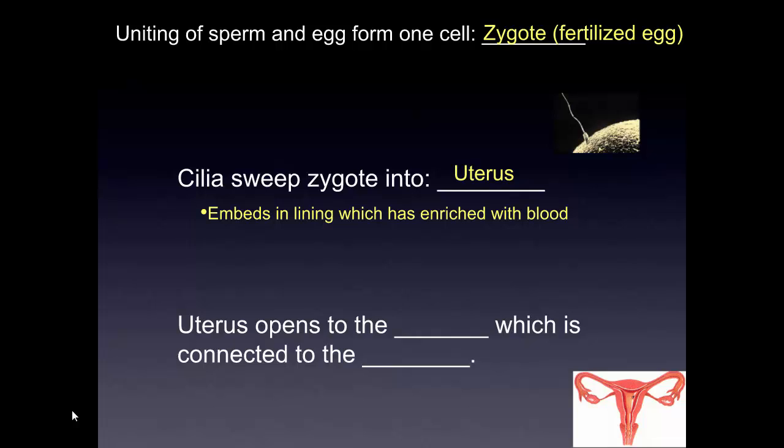As this process is happening, a woman's reproductive cycle is going on. In the time after ovulation, what the menstrual cycle is doing is preparing her uterus. The lining of the uterus builds up, gets thickened, and becomes enriched with blood vessels. It's getting ready for what to happen? What would happen to that zygote if it were fertilized?